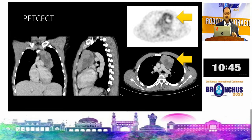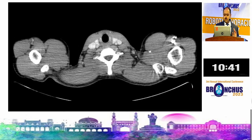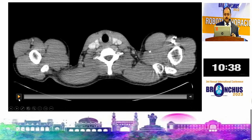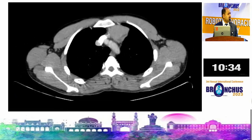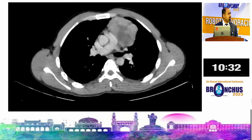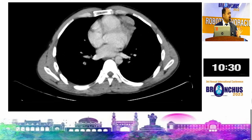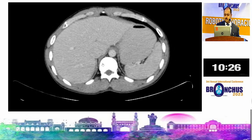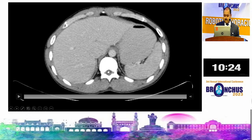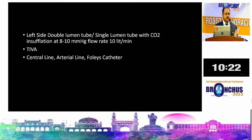So this is the PET CT where we can see there is a pretty big, adequately large size mass with fat planes well preserved. So this is the CT picture, you can see. This is a contrast enhanced image where we can see clearly the planes of separation are there.